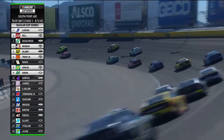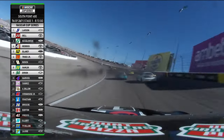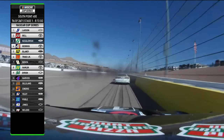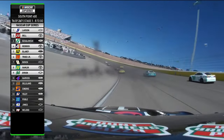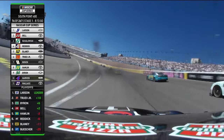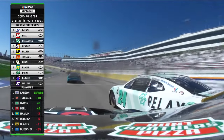Hamlin to the inside of Byron right here. Hamlin slides up in front, takes a spot away. Watching from the Hunt Brothers Pizza car, Kevin Harvick, running right now in that 10th position. Coming through turn four, where they've got a nice sign up there for him saying forever, thank you, Kevin.